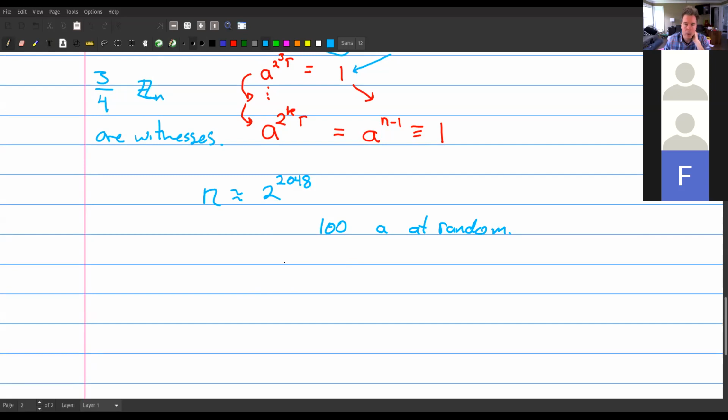There's a 1/4 chance that the first one is a liar. And then independently, there's a 1/4 chance that the second one is a liar, and so on and so forth. So if you pick 100 A's at random, the chances that you get 100 liars is 1/4 to the 100th power, which is 1/2 to the 200, which is basically 0. It's a very, very small number.